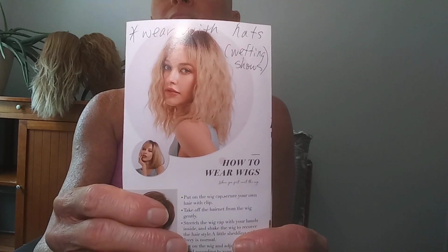And I did have one more Amazon wig. This one was from the Unicorn, Blonde Unicorn. And this is supposed to be what it looked like. And you see, I have a little note there to just wear it with hats, because there is not much hair to show the wefting on, to cover the wefting, I should say.